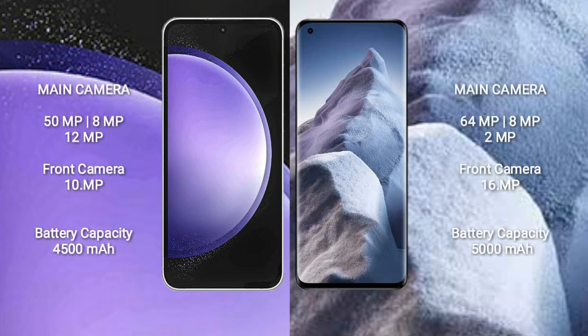Samsung Galaxy S23 FE rear has a triple camera setup, 50MP plus 8MP plus 12MP, and a front camera of 10MP. Xiaomi Poco F5 rear has a triple camera setup, 64MP plus 8MP plus 2MP, and a front camera of 16MP.